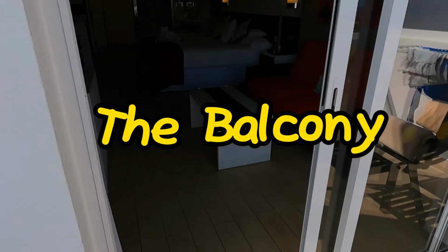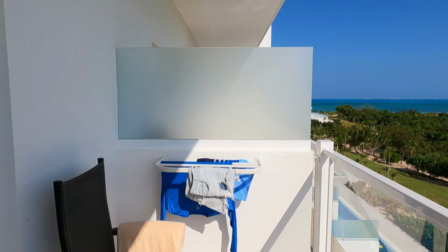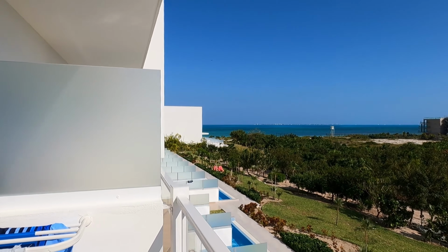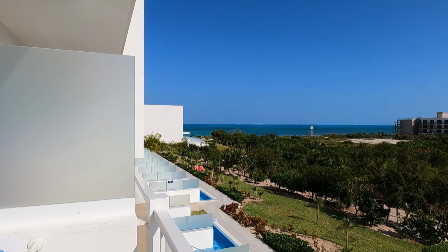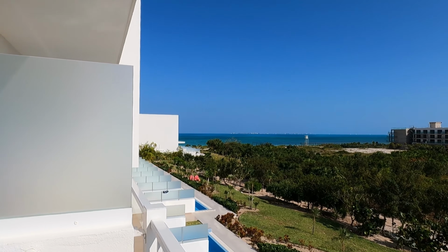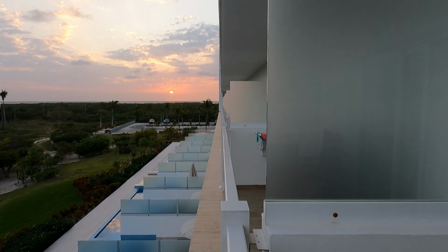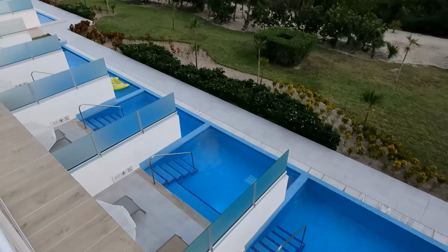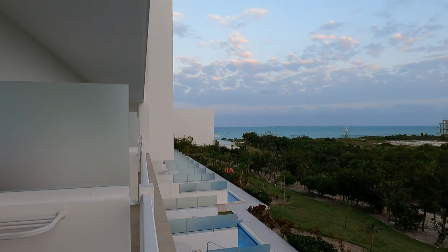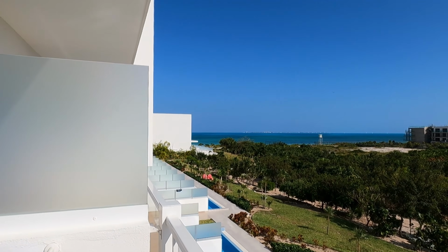Although we booked the least expensive room, we were offered a complimentary upgrade to a partial ocean view. There is a catch, however. There is a construction project taking place a fair distance away from the resort. I'm going to show it shortly in this video. We did not hear any of the construction and it did not bother us whatsoever. But it's important to know this before you accept a complimentary upgrade to a partial ocean view room.